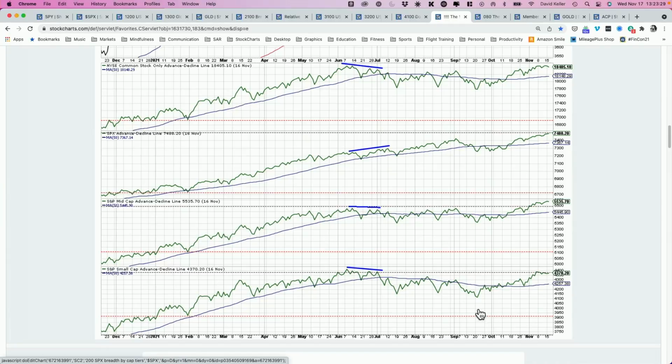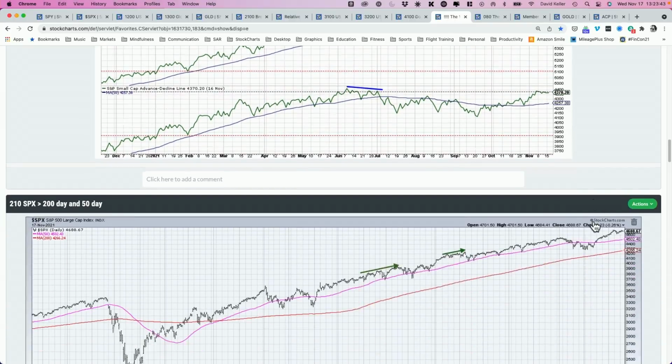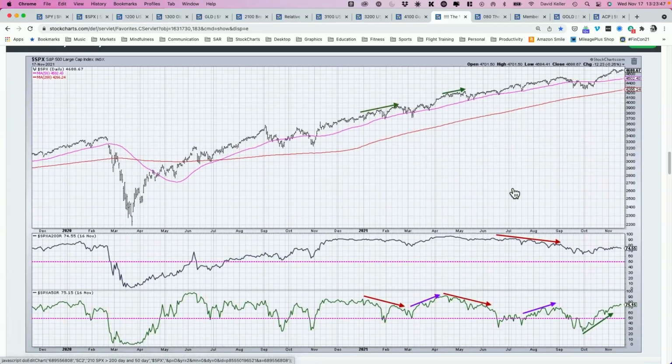What happened there, it was a big change of leadership. This is when we saw the value-oriented sectors all of a sudden emerging again. This is when you saw the value sectors that had been doing very well, banks topping out in May and June, start to roll over. So when you saw the FANG trade start to reemerge, it was really more about a rotation than a real deterioration in stock prices or in the market averages overall.